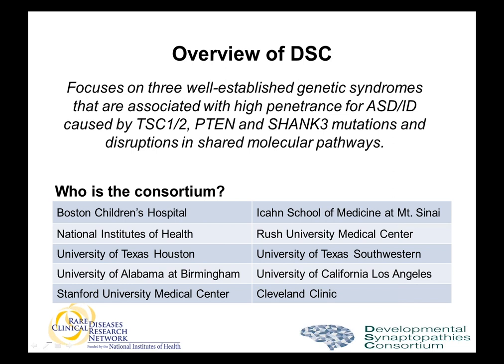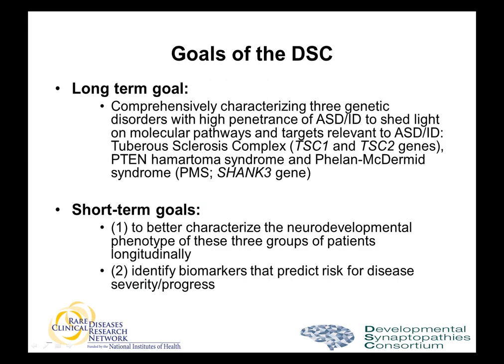So Developmental Synaptopathies Consortium focuses on 3 diseases, as I mentioned earlier, and these 3 diseases are Tuberous sclerosis complex, PTEN-associated hamartoma syndrome, and SHANK3 mutations and Phelan-McDermid syndrome. The consortium is made up of 10 different centers. They are listed at the bottom of the slide. I'll read them. Boston Children's, National Institute of Health, University of Texas at Houston, University of Alabama at Birmingham, Stanford University, Icahn School of Medicine at Mount Sinai, Rice University, University of Texas Southwestern, University of California in Los Angeles, and Cleveland Clinic.